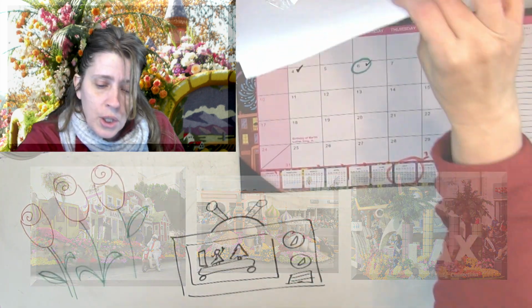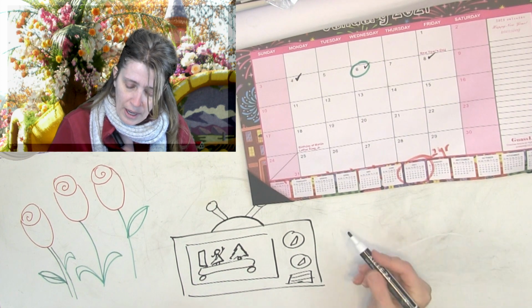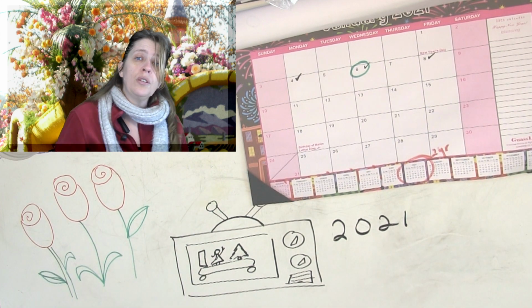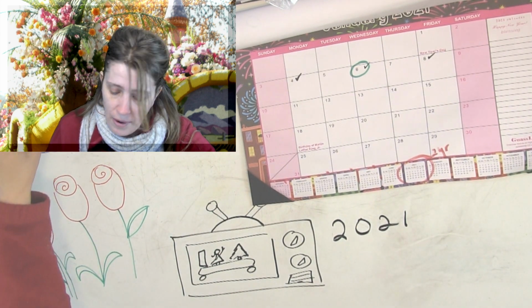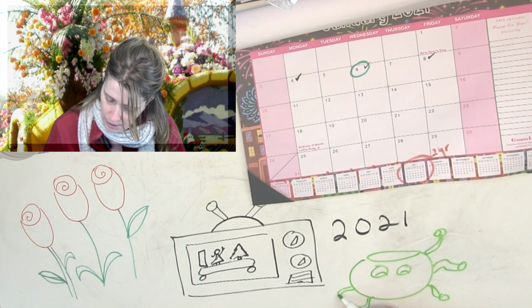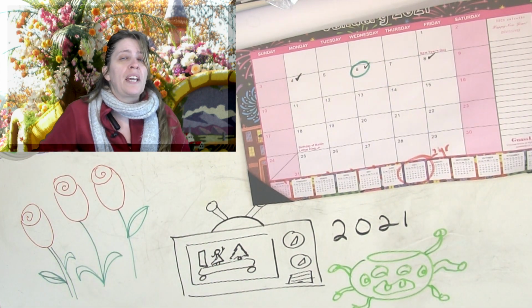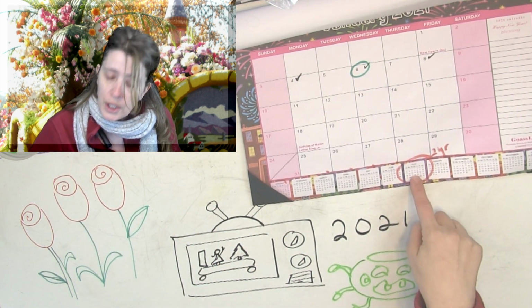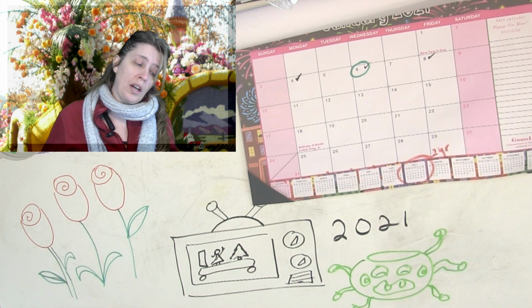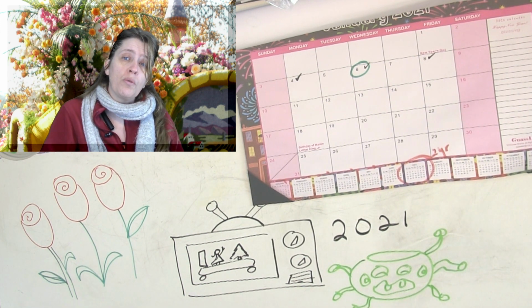So this year for 2021 was a little different because we are still dealing with the coronavirus. So they actually kind of changed it up. They canceled it back in July, and instead they had a lot of memories and history about this particular parade. So I thought I would talk to you about the history of the Rose Bowl Parade.